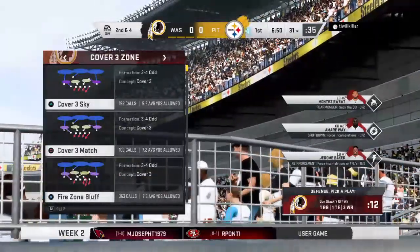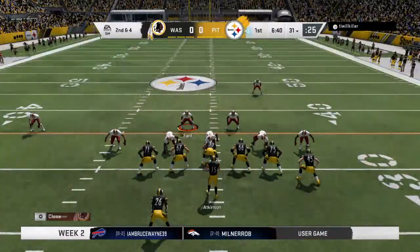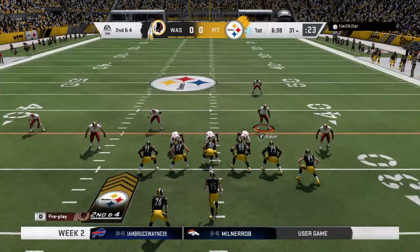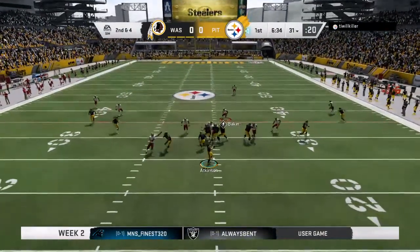Well, I think that's what they're going to need to do here in the first half. You've got to take some pressure off of this young quarterback, and no better way to do it than to establish the running game early. They'll come up now 2nd and 4 from the 31. 2nd and 4.